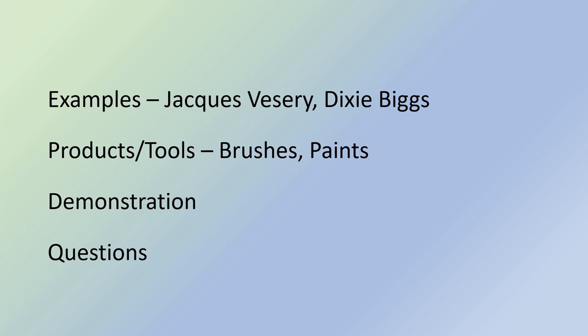I know there's a lot of talent in this room, and people who know more about color and paint than I do. I'm more about the technique. I don't know everything about colors, but I do know my color wheel.